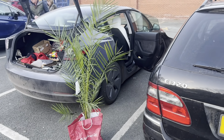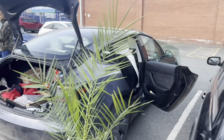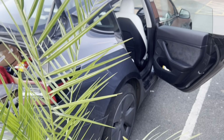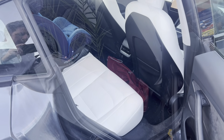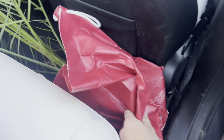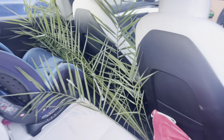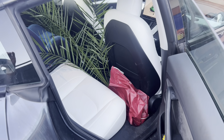Okay, I think I might have made a terrible mistake. So this palm is too tall to actually fit in the car really. So I'm going to have to, I think, lie it down across the back seats. Let's give that a go. Okay, I'm just going to have to take it steady, I think, because I don't really want this moving about too much and squashing the leaves over there. So nice leisurely drive home now. I'm only about an hour and a half from home.